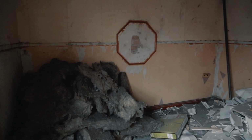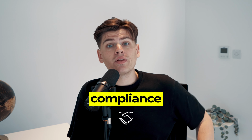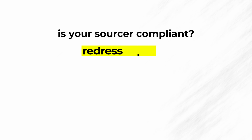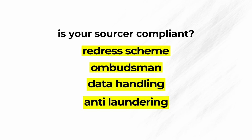One of the ways in which you can filter out the good from the bad, first of all, and an easy one, is compliance. Are they registered with a property redress scheme? Are they signed up to the Property Ombudsman, something like that, where they actually have accountability, because that is a legal requirement? Do they handle your data correctly? Are they following correct anti-money laundering procedures? There's quite a lot that goes into being compliant as a deal packager, and if somebody can't even be bothered to operate in a compliant way, then I wouldn't really trust them as a deal sourcer in the first place.